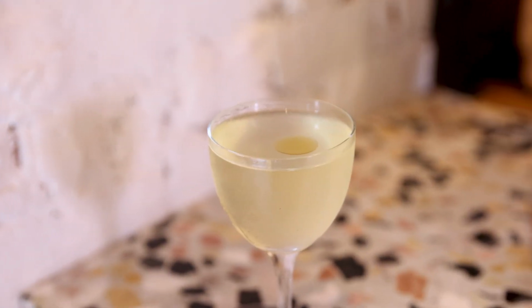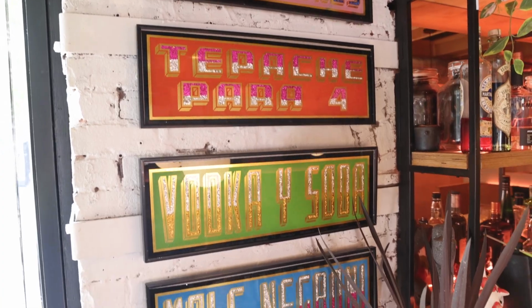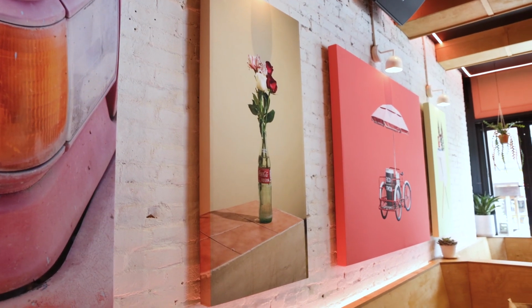And there you have it. This is the green mango martini. Most of our cocktail menu is inspired by iconic dishes of Mexican cuisine or iconic ingredients. The atmosphere is always lively, friendly, and the cocktails are supposed to reflect that same lively, buzzing energy from the streets of New York.